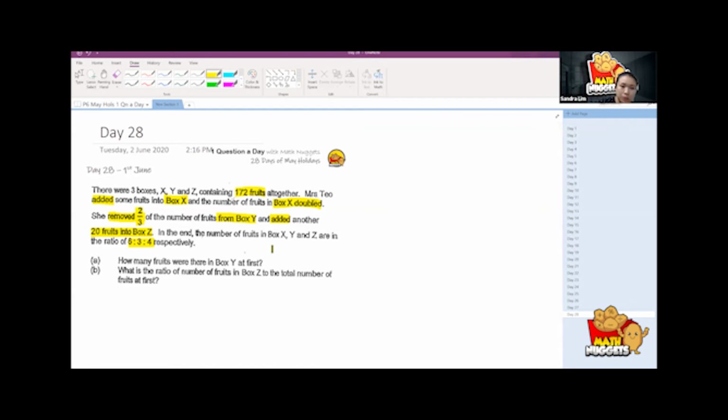So this is a working backwards question again, because we don't know X, Y, and Z individually at first, right? We only know the total. So that's not very helpful at the moment. So let me write everything down.